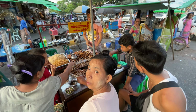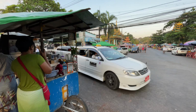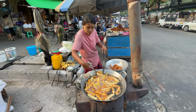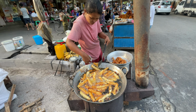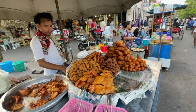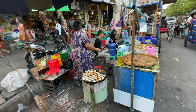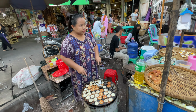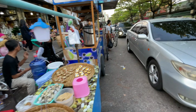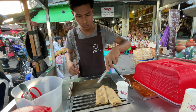Various meat sticks. This lady is preparing some snacks. You can get various kinds of snacks here, such as piaju, potato fry, etc. These are Myanmar traditional food prepared with rice powder, salt, oil, chickpeas and quail egg. These are Korean street food.